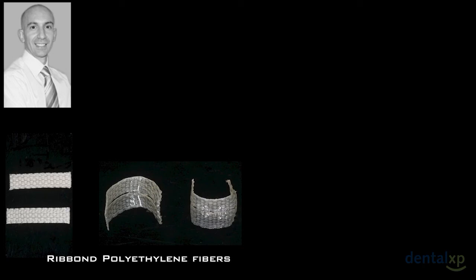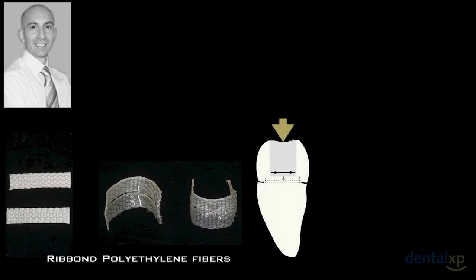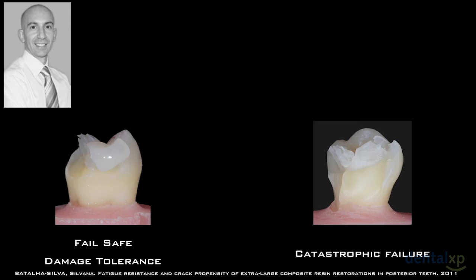So this is the answer. The Ribbond polyethylene fibers are able to absorb the stress, and they can allow a damage tolerance of the tooth restoration complex. And if a failure will occur, this will be a fail-safe. That means it will not be below the gingiva level, but it will be above the gingiva. So you can still repair your restoration. And this is just the schematic representation of a fail-safe and a catastrophic failure.